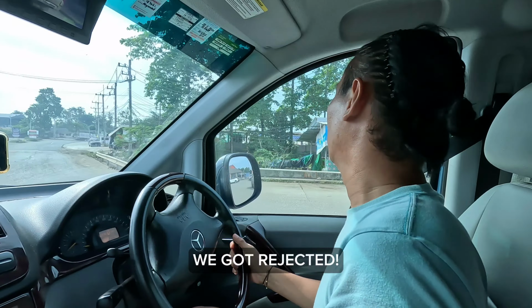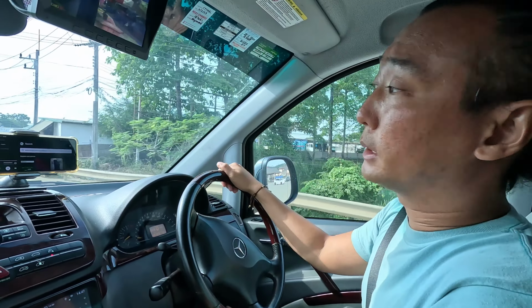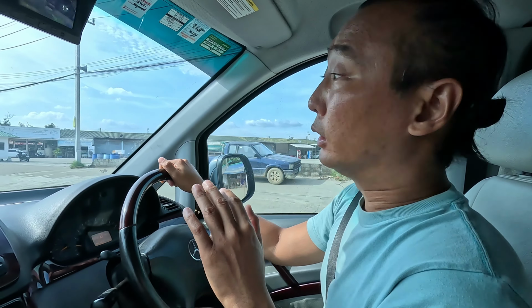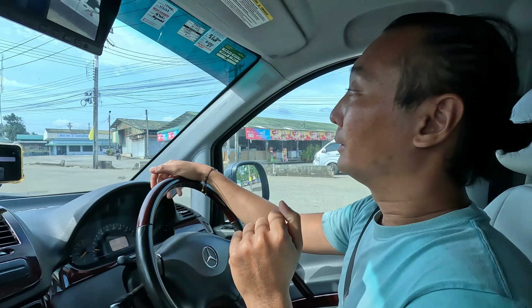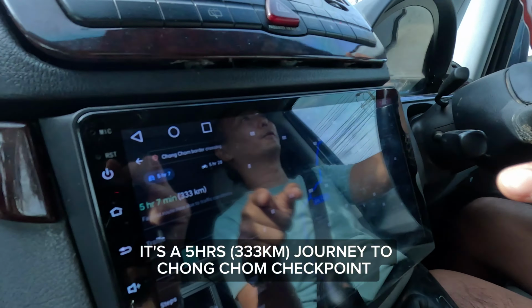Checkpoint is over there. Okay, so the last border crossing from Cambodia back to Thailand, I made a mistake. I didn't collect the TM2 form. It's actually the form known as the vehicle passport. We only got the import export form. So we are not allowed to exit Thailand now. The guys told us to go back to the Chong Chom border where I came into Thailand from and collect my TM2 form. It's going to be a 5 hour, 330 kilometer drive there now.